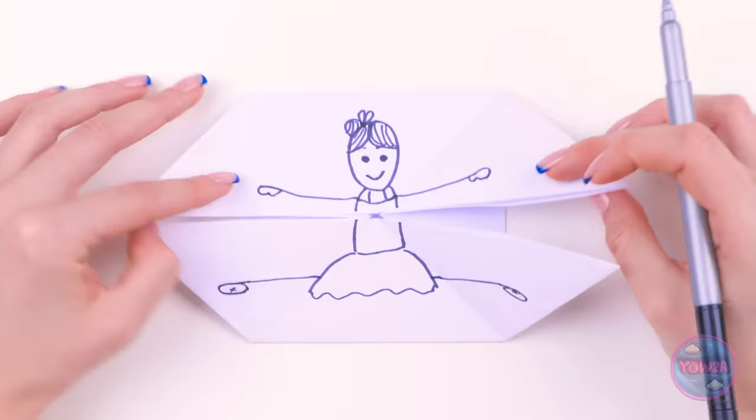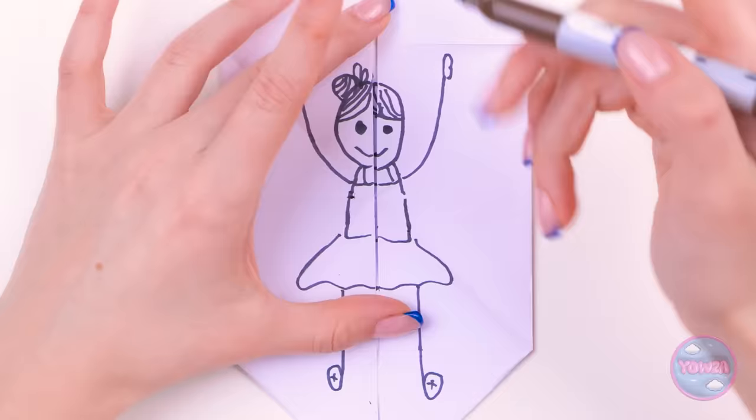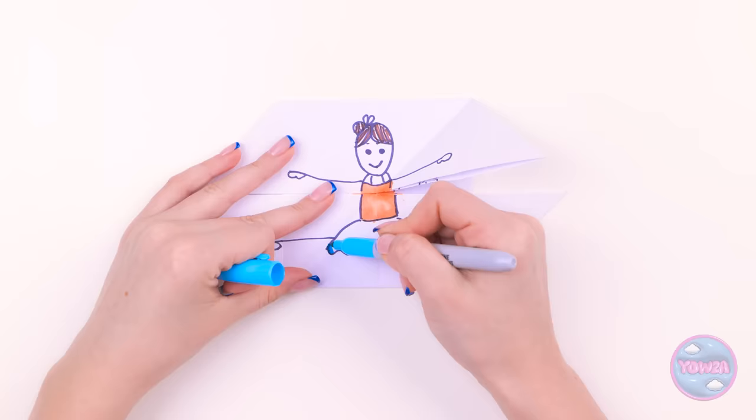Gotta make sure she still has her face and hands here. And then do the same on the other side, too. Once I'm done up there, I need to do the same thing with her leg flaps. I think I'll give her some colors so she's prettier. But I can't forget to color it on each of the flaps. And I think I'll finish her outfit with a blue tutu. That's cute! Blue over here and blue over there.